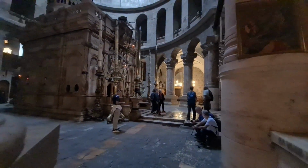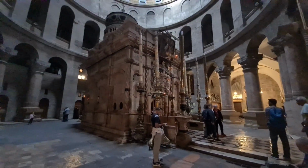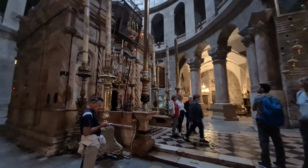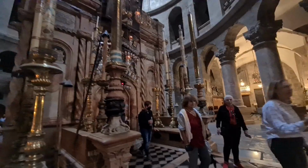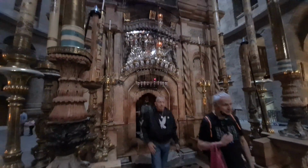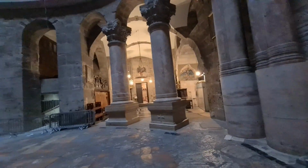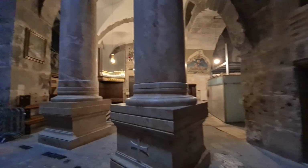Most of the people are speaking Hebrew, Israeli tourists, and this is the tomb of Jesus. As you can see, there's no line now. Because they are speaking, I will let them go first, but I will talk about the tomb right here.